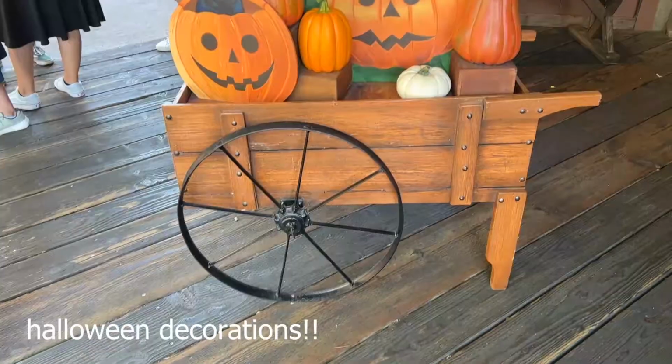To another Disney vlog. I'm here with my parents today and we're just going to Disneyland for a couple hours. We're gonna check out some Halloween decor since it's been popping up slowly. We're just gonna have fun for a couple hours, enjoy the night, maybe see World of Color because we haven't seen it yet and we still want to, but yeah, so let's go.